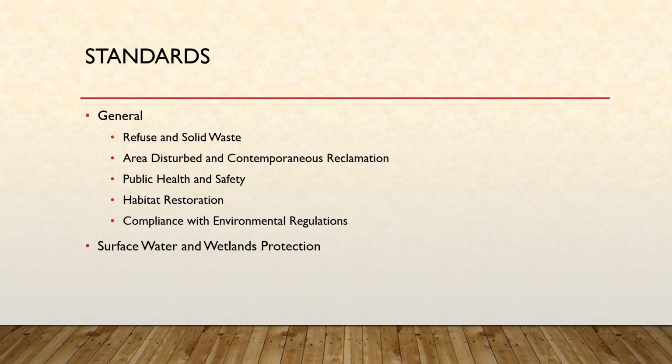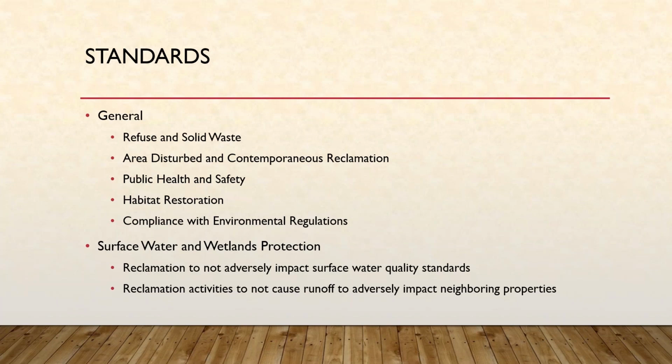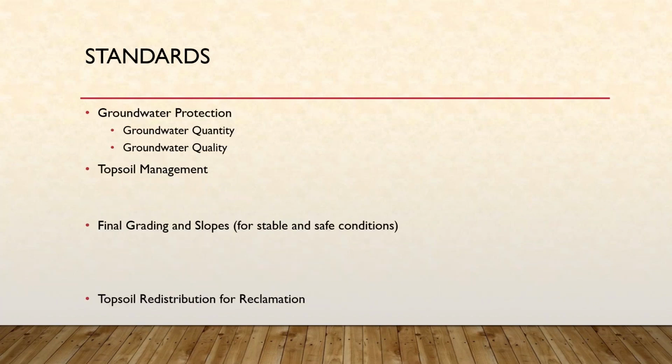So then we jump into the other listed categories within the standard sections. There is a surface water and wetlands protection standard, and this is mainly to focus in on the reclamation activities and how they are expected to be played out in the landscape so as not to adversely impact surface water quality standards or to adversely impact runoff impacting neighboring properties. Groundwater protections are similar in nature in that reclamation activities should not adversely impact the groundwater quantity or the groundwater quality.